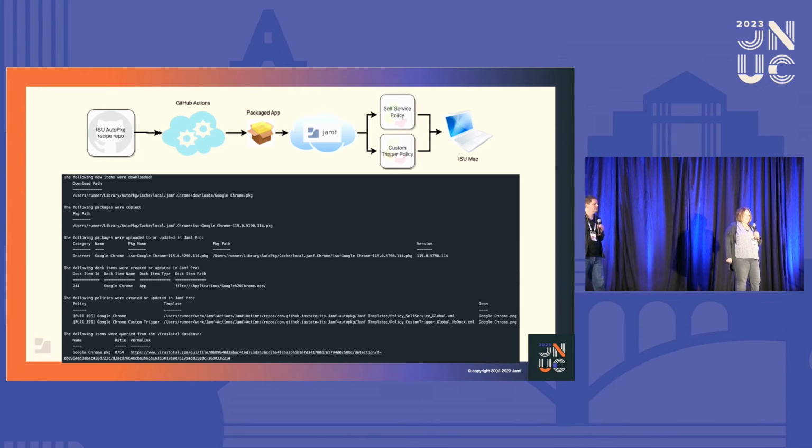So here's an example of a GitHub action running. We have an image at the top that's explaining the process there again. And it'll give you an idea like, hey, Google Chrome actually had something new. We're going to go ahead and upload the package. We're going to add a doc item to Jamf. We're going to update those global self-service policies. We're going to update those custom trigger policies to the new thing. And then if you've ever run AutoPkg, there's a VirusTotal analyzer at the bottom that says, yeah, this isn't malware, or at least we hope it's not malware. And that just runs. Currently, our runs are taking about an hour and a half, something like that.